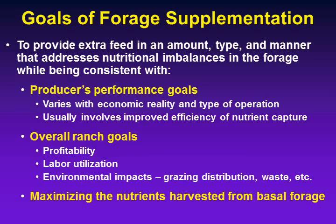Now, when a producer sits down with an extension consultant and just thinks about what a supplementation program ought to look like, the things they ought to be thinking about are ranch goals, and usually ranch goals are involved with maximizing nutrient capture from a fixed price budget item. The land that you run those cows on produces forage. That forage is part of your fixed cost budget, whether you rent it or whether you own it. And getting maximum harvestable nutrients off of that fixed cost budget item is a way that we can improve the variable cost side of our ledger.